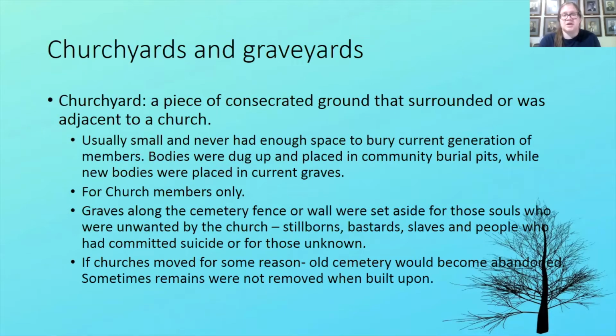So a churchyard is usually surrounded or adjacent to a church. They're usually small, and there's never enough space to bury a current generation of members. That's for church members only. Graves along the cemetery fence or wall were usually set for the souls who were unwanted by the church, so stillborns, illegitimate, slaves, people who committed suicide, or those unknown. If the church moves for some reason, the old cemetery would become abandoned, and sometimes the remains were not removed, but built upon. But nowadays, cemeteries are becoming protected.